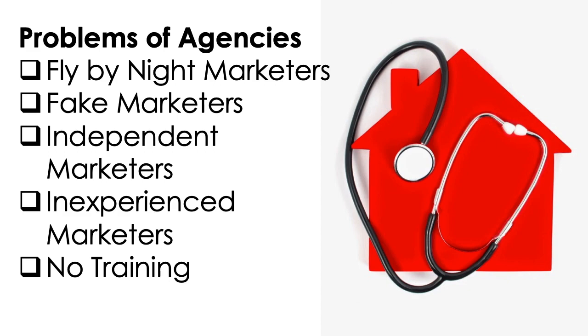And then we have inexperienced marketers, and lastly, you don't provide any training. That is the biggest problem with agencies, not having a training program for marketing. You guys will have an orientation for your nurses, for your caregivers, for your therapists, and you provide them that training, the one-on-one setup on how to admit a patient, how to do your initial visit, your revisit or your readmissions, and so forth. You guys provide so much training.